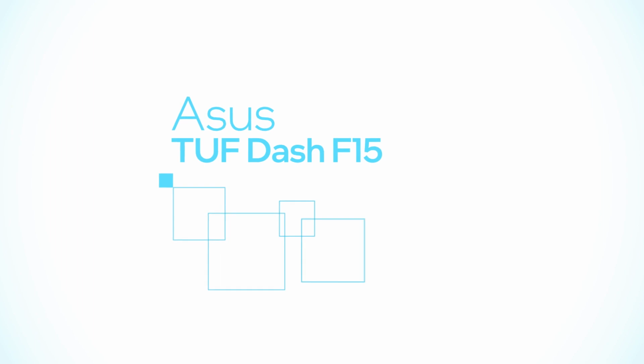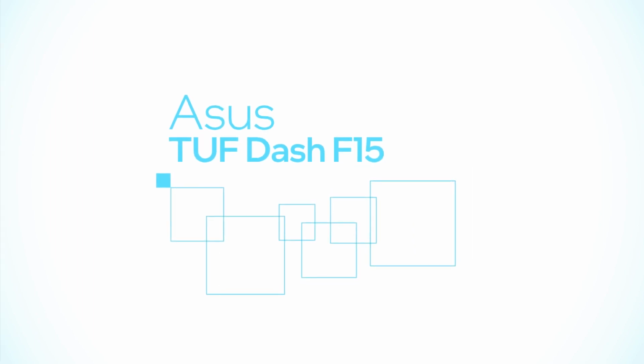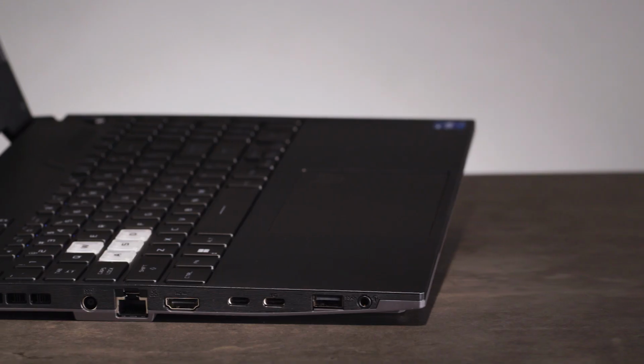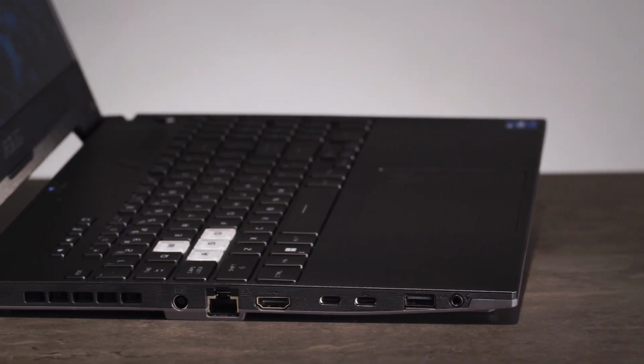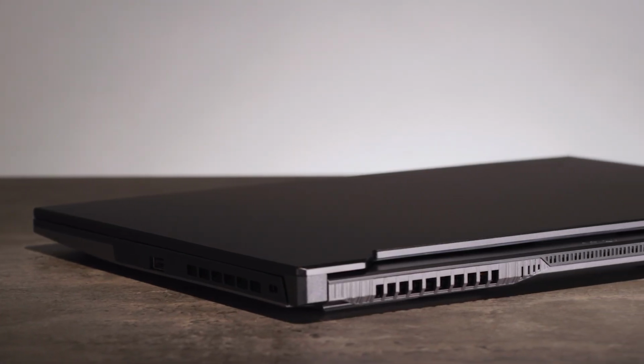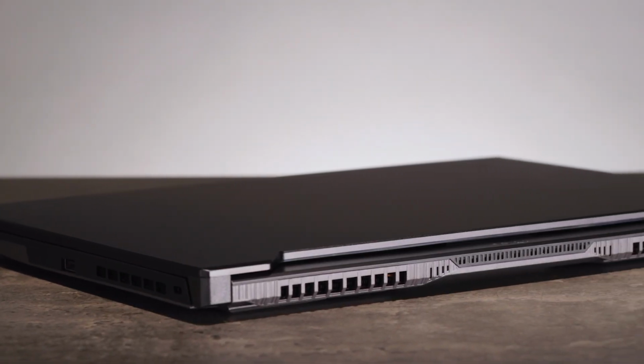If you're looking for an eye-catching laptop, the Asus TUF Dash F15 is for you. This mecha-inspired military-grade chassis is made to be both durable and light. Although it's only 0.79 inches thick, it houses major gaming firepower in the form of an Intel Core i7 CPU paired with graphics options starting at a GeForce RTX 3060 laptop GPU.